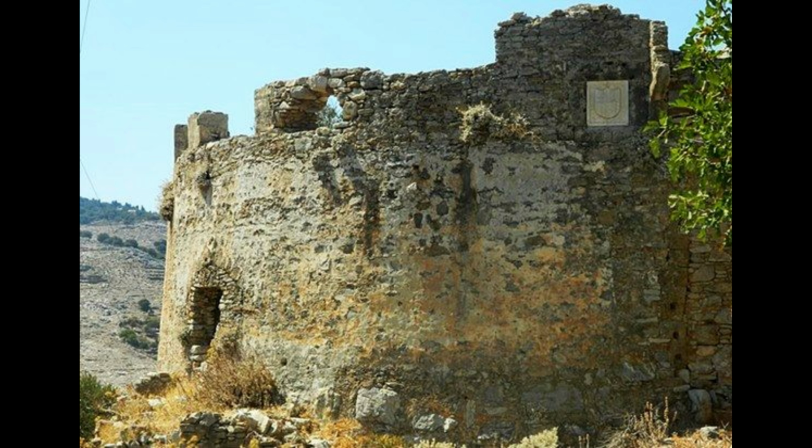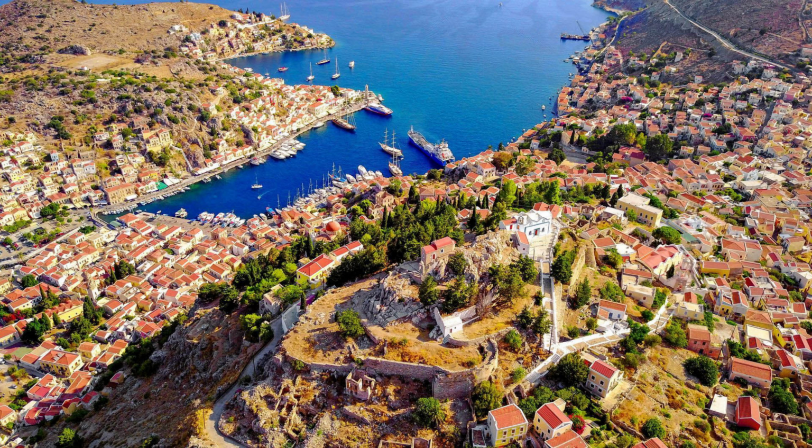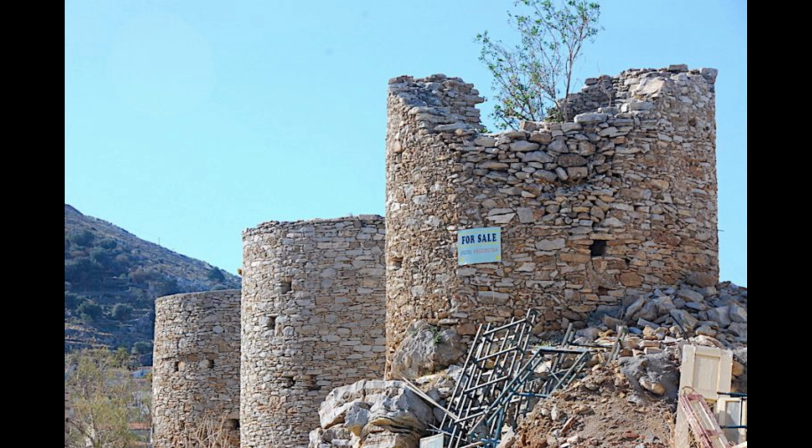Number 4. The Castle of the Knights. The Castle of the Knights, also known as Castro, stands proudly above Chorio, offering a glimpse into Symi's medieval past and a commanding panoramic view over the island and the harbor. Originally built on the ruins of an ancient acropolis, the castle was fortified in the 14th century by the Knights of St. John, who used its strategic lookout and stronghold during their rule over the Dodecanese.